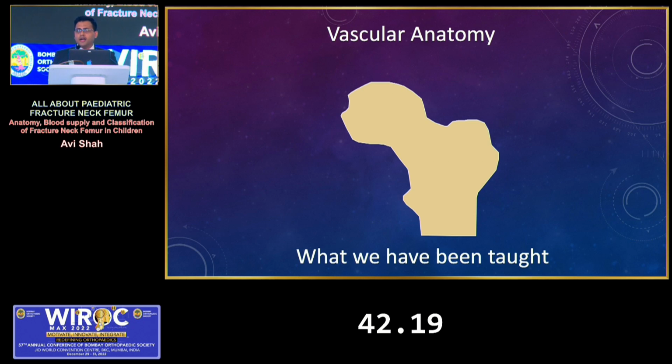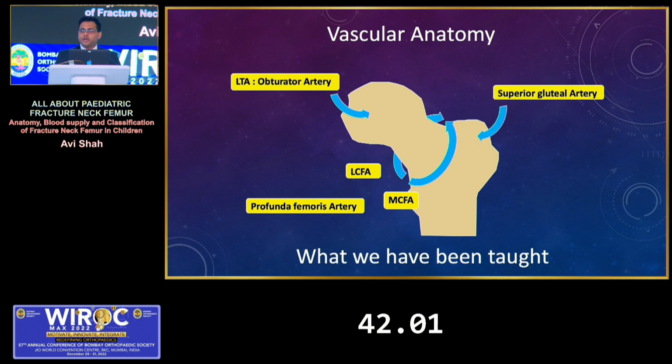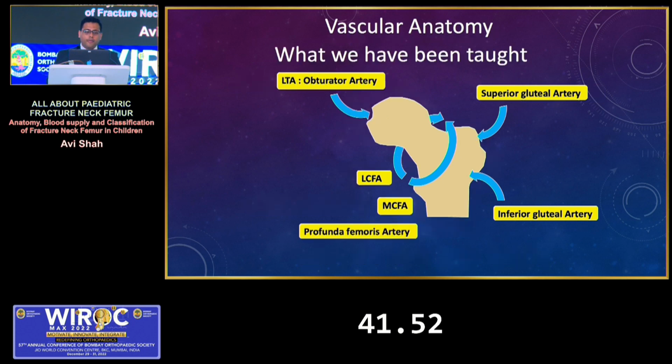So the vascular anatomy that we've all been taught since our MBBS days is the main profunda femoris artery, which gives the medial circumflex and the lateral circumflex, where the medial circumflex is the main branch. Then we have the artery of the ligamentum teres, which comes from the obturator artery, then branches from the superior gluteal and the inferior gluteal artery. And all of these form a circumflex around the proximal femoral joint.